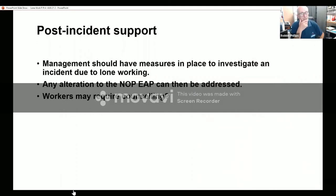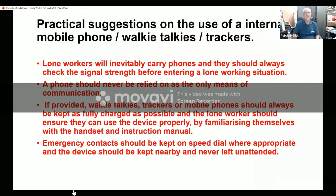Post-incident support. Management should have measures in place to investigate an incident due to lone working. Any alteration to the NOP or the EAP can then be addressed. Workers may require counselling after any incident.